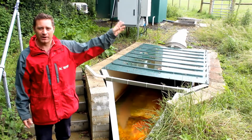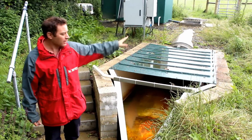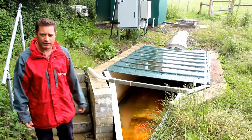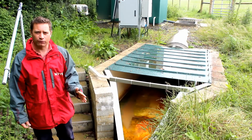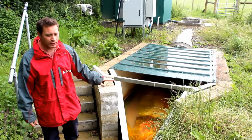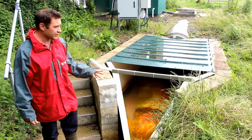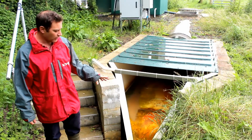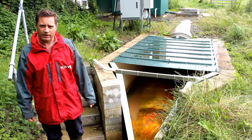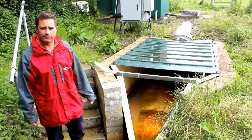So all of the water coming off the 12.5 hectares of land behind us is being channelled down to this H-flume. Because we know the geometry of the front of this H-flume and where the water's being channelled through, we simply need to calculate the water level inside that to be able to turn that into a flow rate. So coming through here at the moment, on a drizzly day in the middle of summer, we've got approximately 1/2 to 3/4 of a litre per second. But during a heavy rainfall event, we could expect up to 100 litres per second coming through this flume.